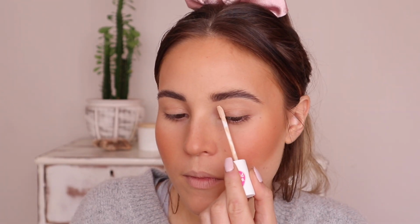The next product that we are going to be using is basically the exact same product that we used to conceal our face. We are going to be using the Essence Stay All Day 18-hour long lasting concealer, and we're going to use this to carve out our eyebrows and also to act as an eyeshadow base. You don't need to go and spend extra money and buy an additional product, because you can use your concealer to do the exact same thing.